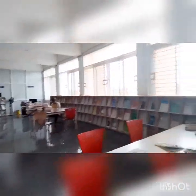And this is the study area for the students with the study tables. And in this area, students have free access to Wi-Fi. So this Wi-Fi is the attraction for the students to come to the library. The students come here and do their work related to projects, seminars and all.